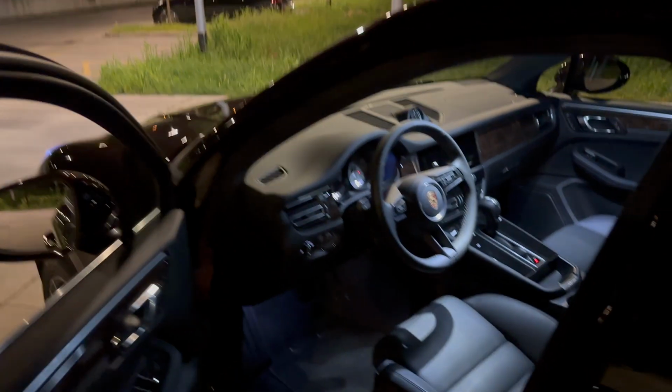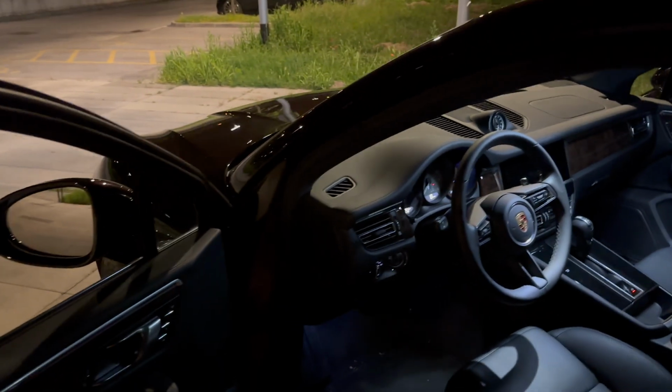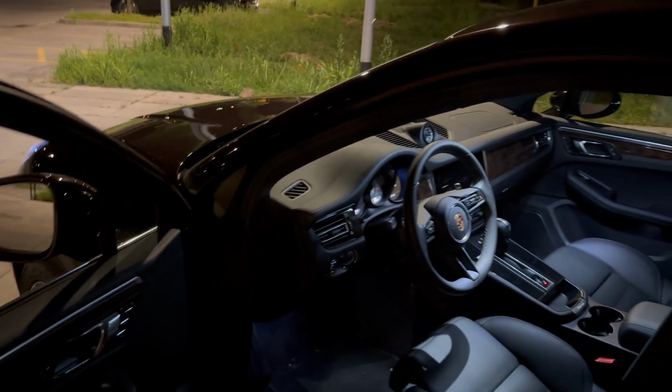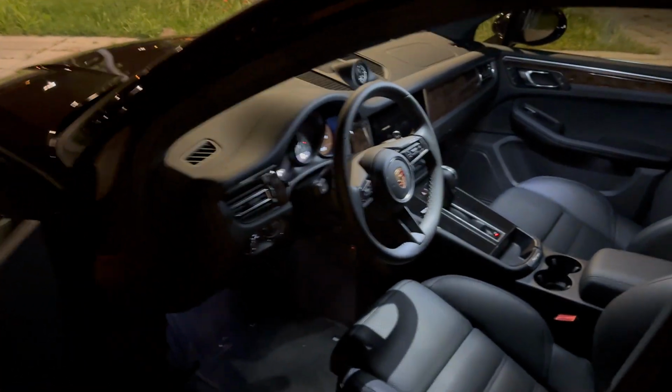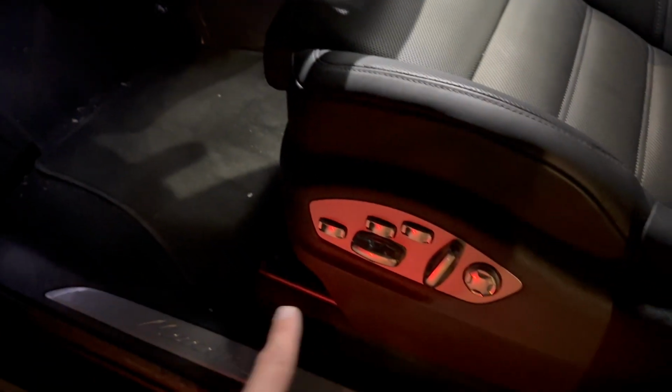I call this old school because the new cars are now fully digital. This still has some of that old school vibe in it. You can see that reflection there. Pretty nice. Now let's jump inside here.